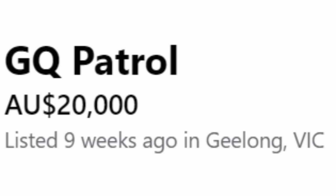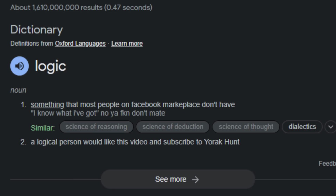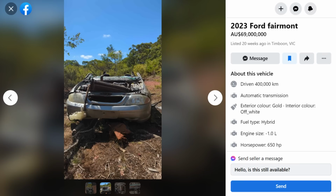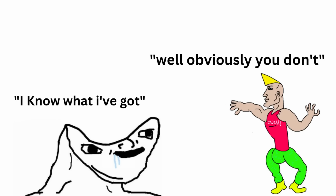If you look closely on an ad posted by a dreamer, you'll often see listed over a month ago. You'd think the dreamer would lower their price to try and actually sell the thing. But you see, that would be too logical, and logic is something that the dreamer doesn't have. If you read the description of an ad posted by a dreamer, the most common phrase that you're going to see is, "I know what I've got." The best rebuttal for "I know what I've got" is, well, obviously, you don't.